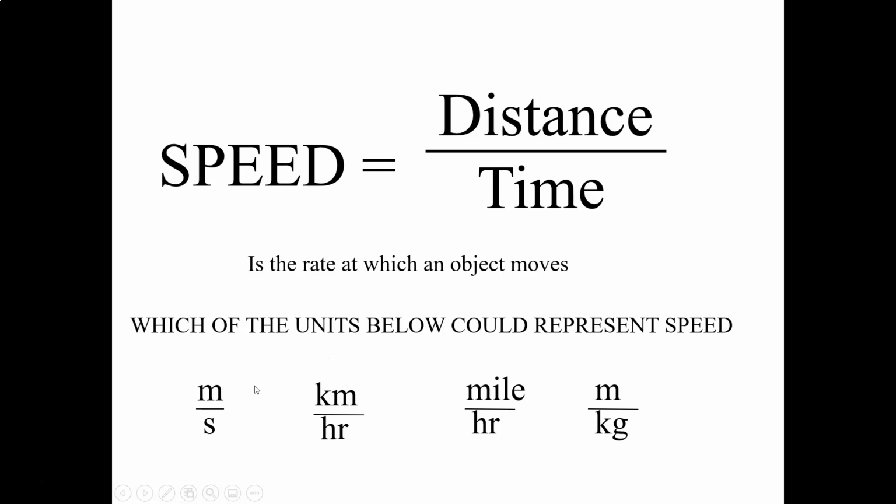Distance over time, meter per second. Would that be speed? I think so. Kilometers per hour. Yep. Distance over time. Yep. That could be it. Miles per hour. Yep. Meters per kilogram. No, because we're dividing by mass instead of time. So this would not be a unit of speed.